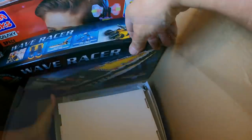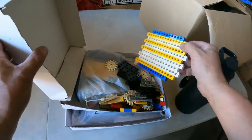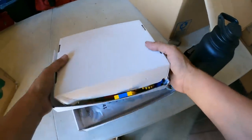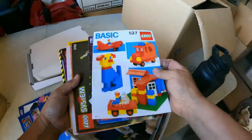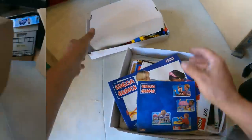That's just boxes of Lego. Let's see what's in here. Okay, there's a bunch of... I don't think those are Lego. They look like Mega Bloks or something. They're a little different. And then this Mega Bloks there. Oh my goodness, look at this. A whole bunch more manuals. Look at that. Tons of them. Wow. That's good. Okay, that's a very interesting box right there. There could be some value in there.